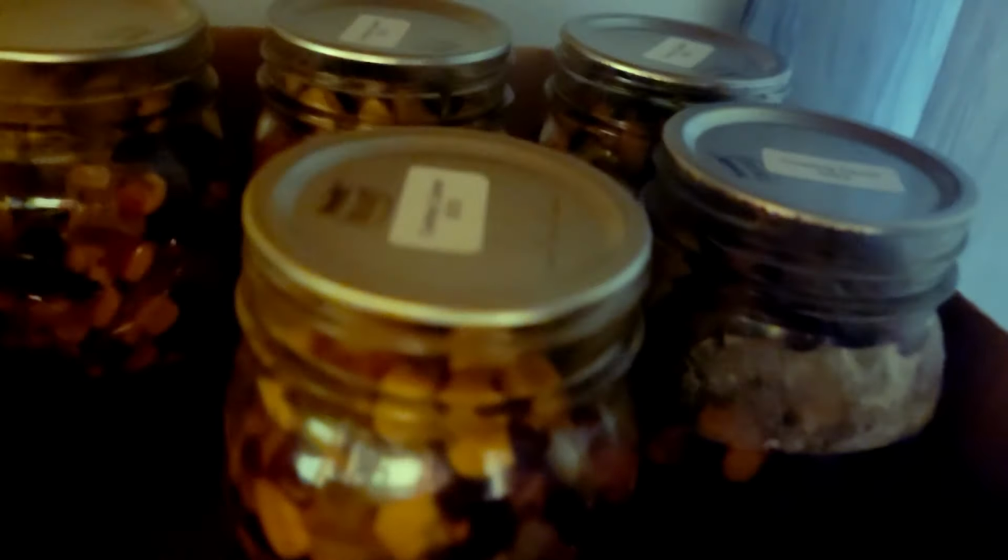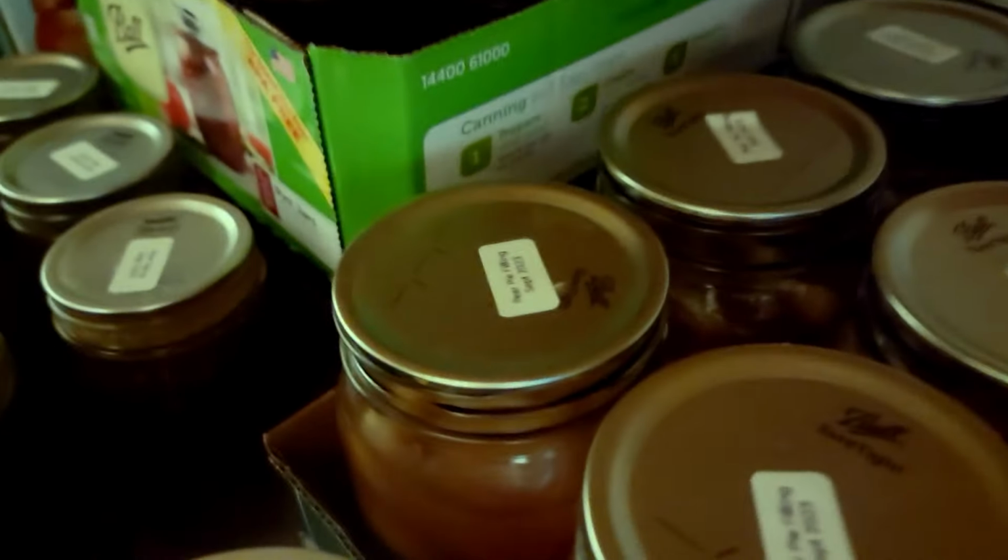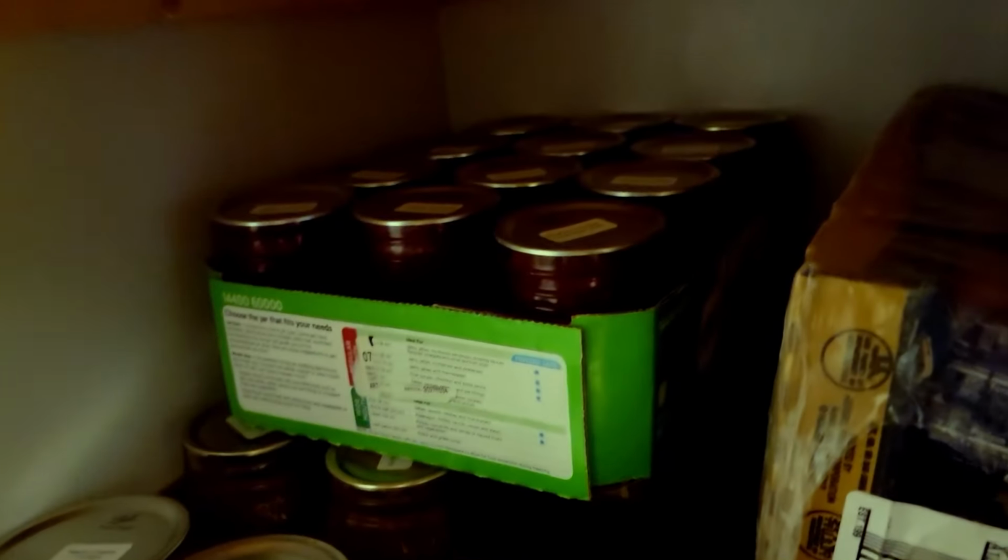Cowboy caviar. We have learned that is a household favorite. We have a ton of applesauce, pear pie filling that we need to get through. Let's see. More tomato products back there. This is all of our tomato sauce that we didn't even put a dent in, y'all. There is a ton of it. It's even down here. There's a ton of it.